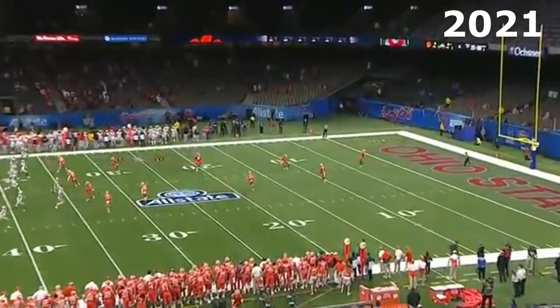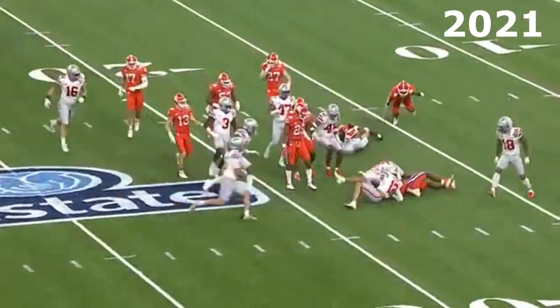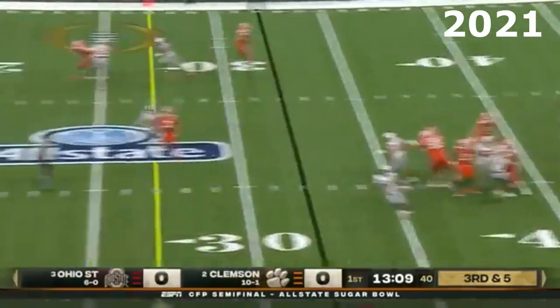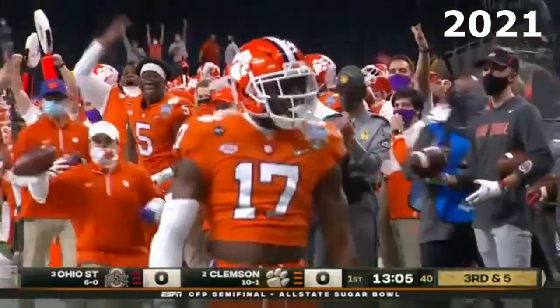And Etienne will have a chance from the four. Straight up the field and straight into the coverage. 4% this year. They bring pressure. And Lawrence off the back foot. Lost it downfield. And the catch is made by Cornell.